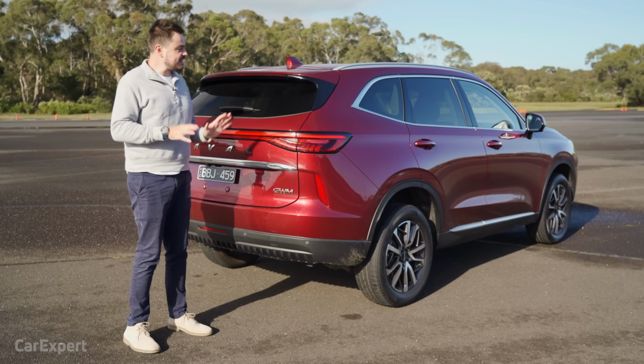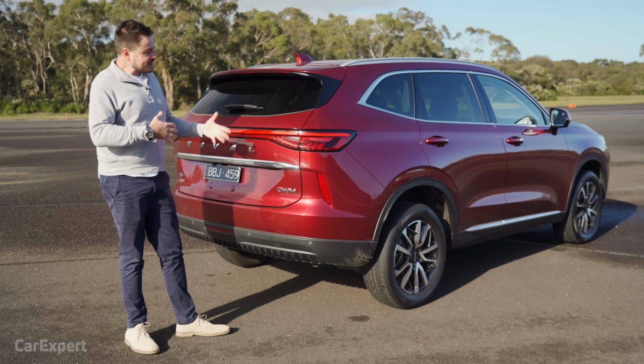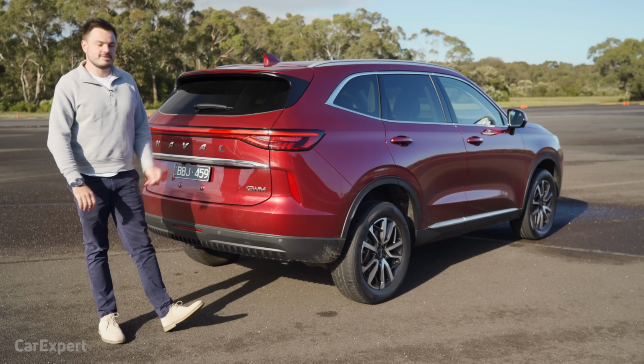Now here's an interesting thing. This looks big, and that's because it is. It's about 100 millimeters longer than a Mazda CX-5. So you get the impression that it does feel a lot bigger, and yeah, when you put the tape measure against it, it is actually significantly bigger than a lot of the competitors in this segment.